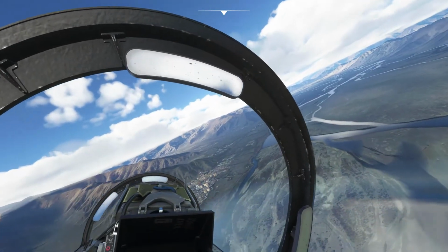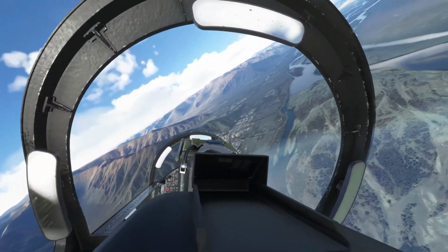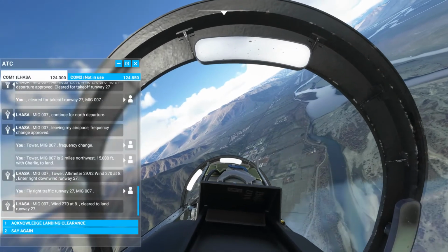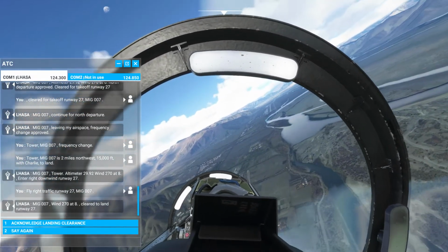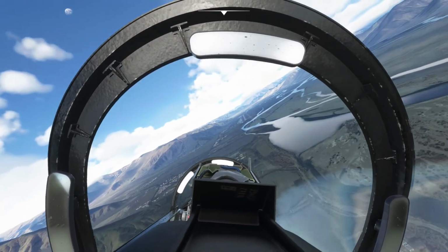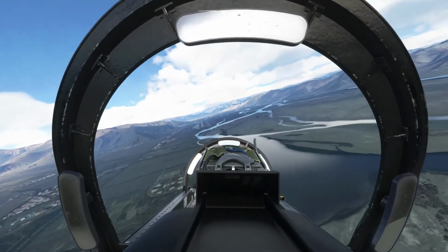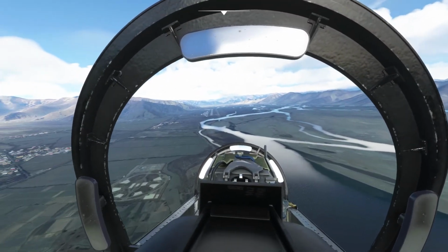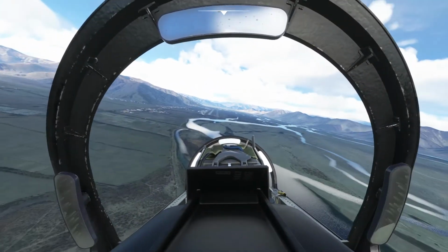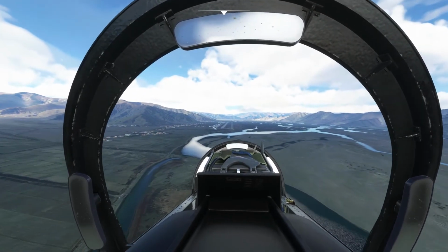Right at the edge of this town. Yep. Excellent. Gear down. Mike India Golf 1. Cleared to land runway 27 MiG-007. Flaps full. And careful not to land on the taxiway. That is a trap here. That large taxiway on the left looks like a runway from here, but it's not. That is a trap to look out for. Make a note of that.